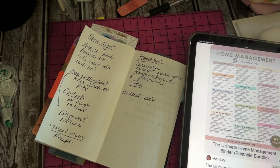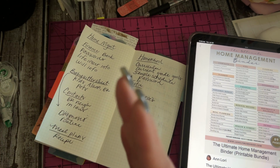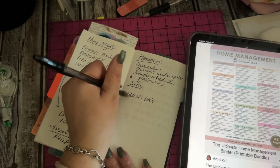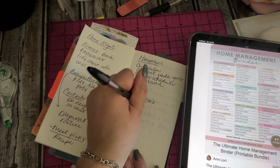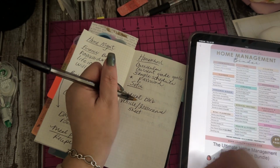I don't need a planner. Goals, I don't need that. So I guess I would want like a home management binder section for that. And then on the other side, I could do like goals, household, things of that nature. Like another good one is vehicle and insurance data, like the sheet. That would be under household.